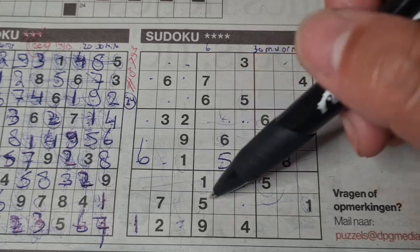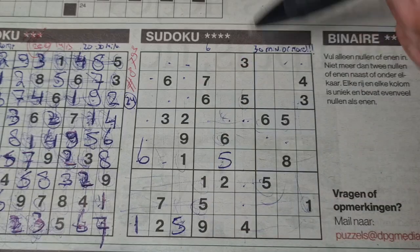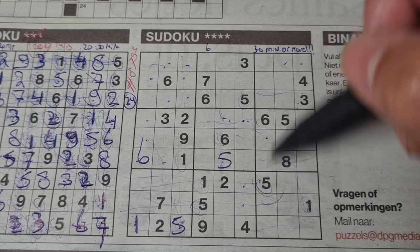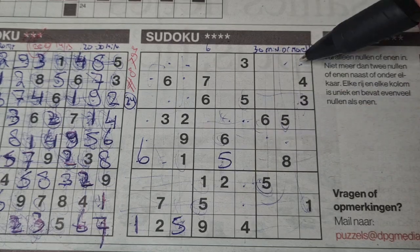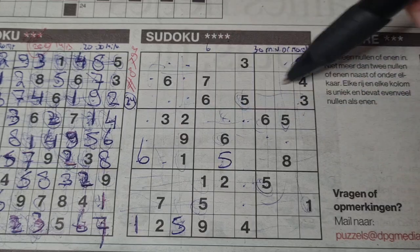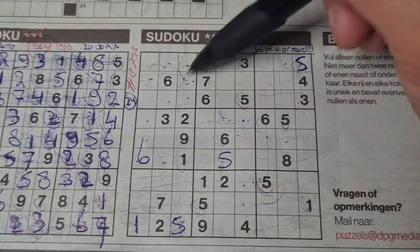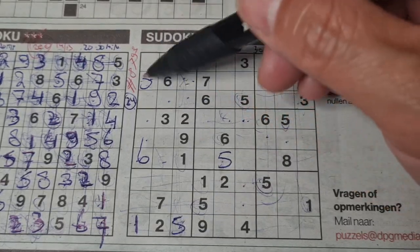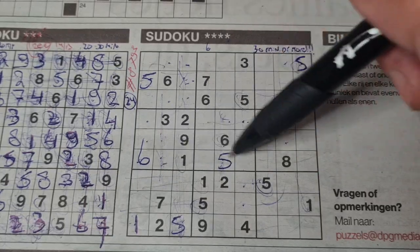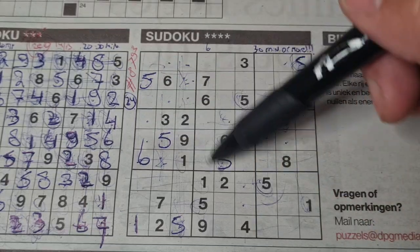Need a 5. 5 in this row, 5 in the row below, so in the last row, the only place left for the 5 is there. Need a 5 here. 5 in this column, 5 in the next column, so in the last column, the only place left for the 5 is there. 5 in the first row, 5 in the third row, so in the second row, the only 2 places left for the 5 are here or there. We have a 5 in the first column, no 5 there. 5 should be here. 5 in the first column, 5 in the third column, so in the second column, the only 2 places left for the 5 are here or there. We have 5 in this row, no 5 there. 5 should be there. And all the 5s are used.